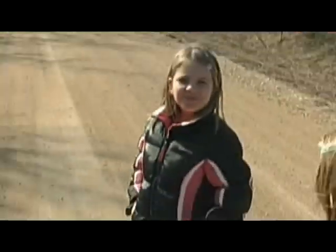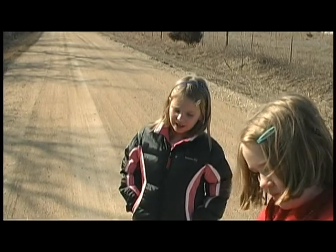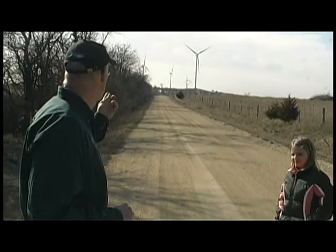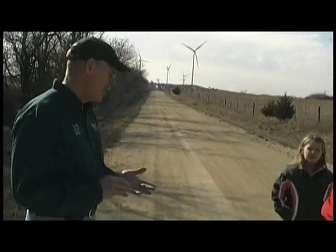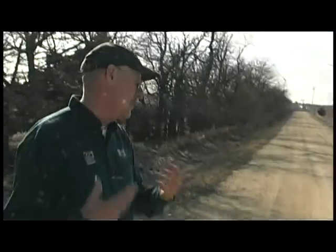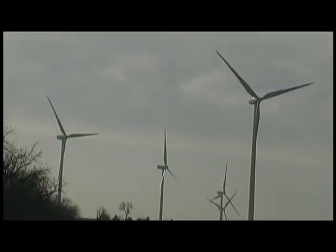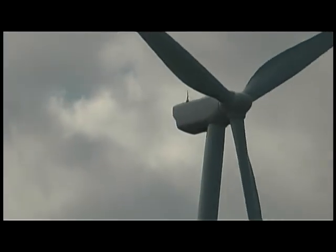That's right. What's the best part about wind energy? Well, everybody has their own opinion of that, but I say the best part of it is it's so clean. A wind turbine such as this, you can take wind and generate electricity, and it really doesn't leave anything behind. It's energy that we get to use over and over and over.